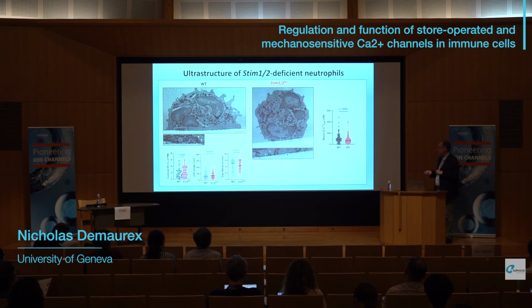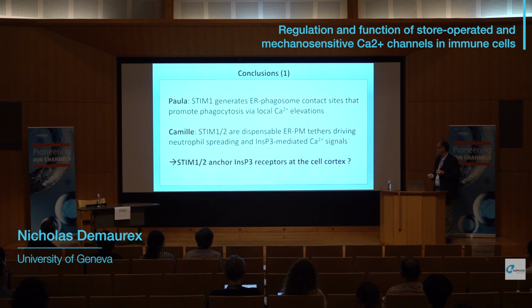Between this oscillation, we noticed that it was also significantly lower in the knockout neutrophil, and we believe that this might actually impact the ability of the intracellular channels to release calcium during signaling.